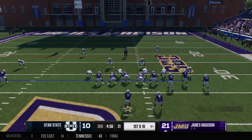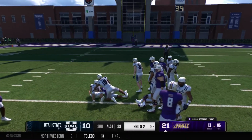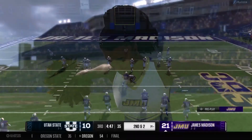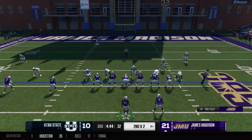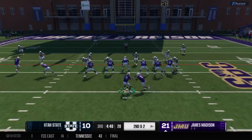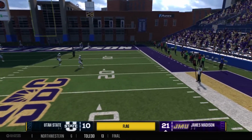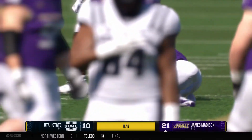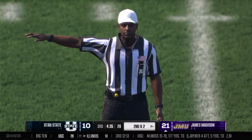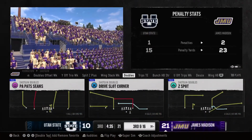Out of the shotgun, they go to the ground. I know it's sexy to throw the football, but if you can pound it away and get these kind of gains, they will just add up, wear the defense down, get first downs, and ultimately get some points. Now the play fake. Pocket starts to collapse. He gets rid of it, but I don't think they're going to let him get away with that. Nope, here comes the flag. So the decision has been made, and the coach will take the penalty.